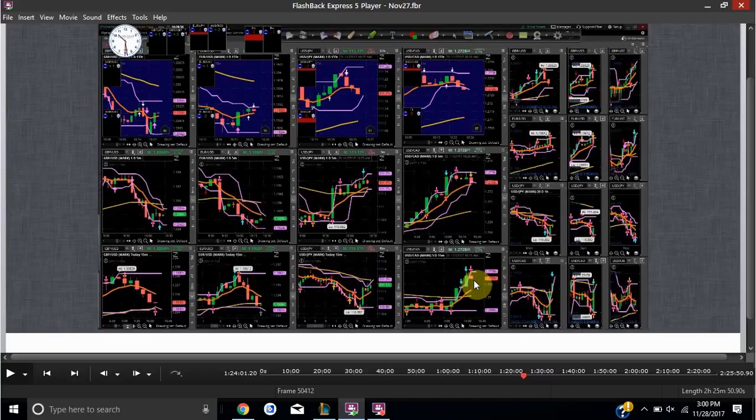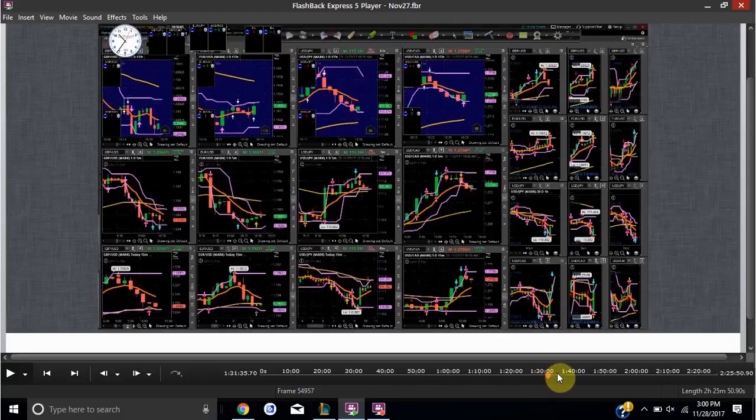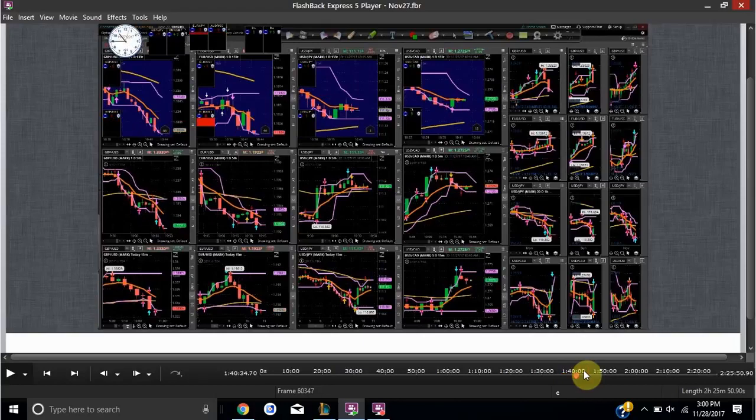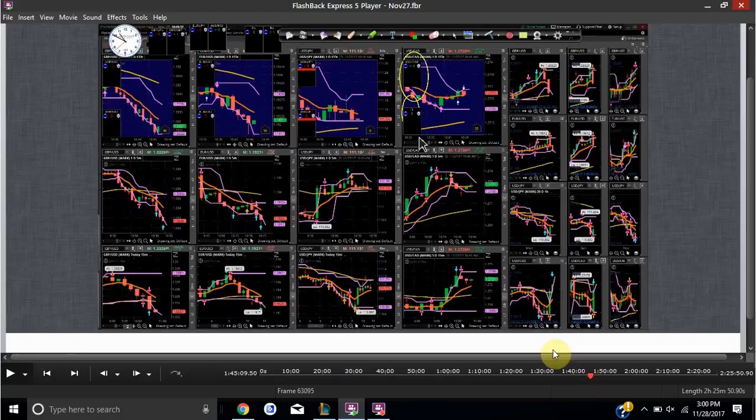Here goes your super arrow. So this one you can take for 5 to the downside. And that one works. It goes up. Goes up, and right here we're taking another down trade because it is not all the way to the 15-minute band. Let me play this. It's not all the way down to the 15-minute band.